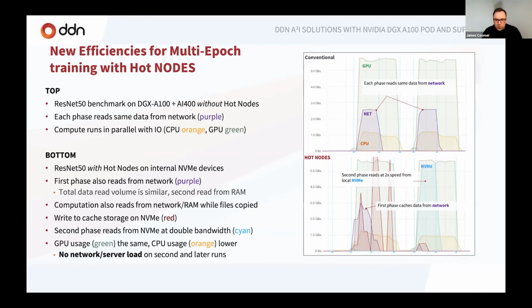So when you switch on hot nodes, what you get is the graph at the bottom, which looks a bit complicated, but effectively what's happening is in that first phase, you're reading from the network as you were before, but you're also writing into the local NVMes. And then the second lump, you see it's a bit smaller, and you've got this NVMe lump there and no network lump, which means you're reading it all from the NVMe drives and you're not taking anything across the network there.